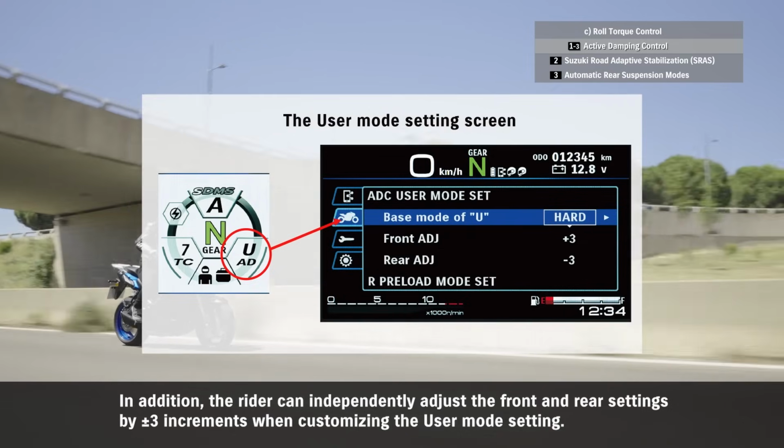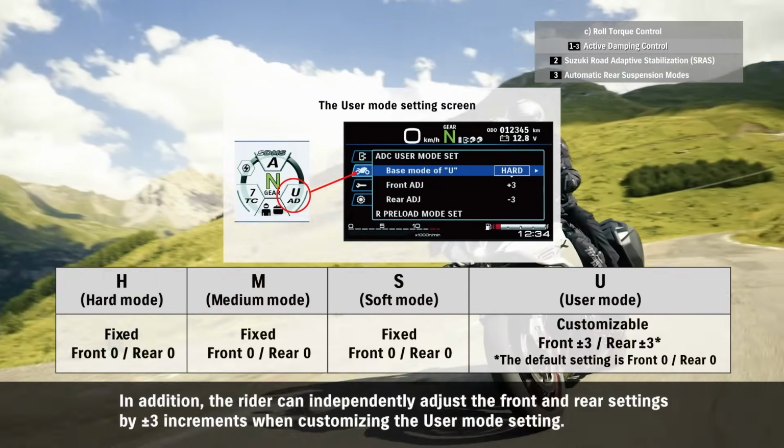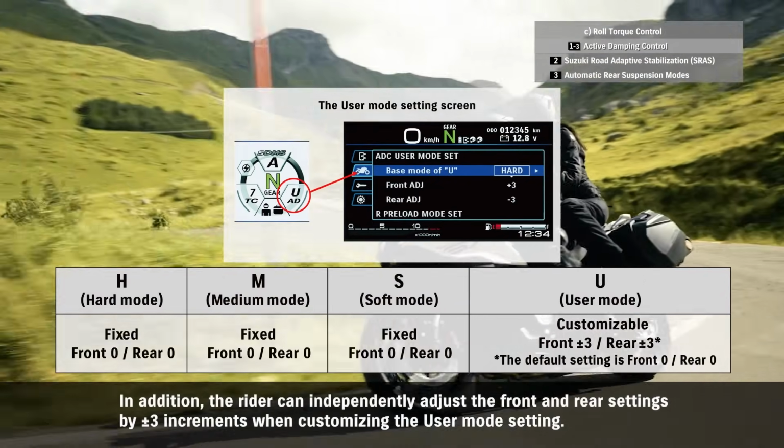In addition, the rider can independently adjust the front and rear settings by ±3 increments when customizing the user mode setting.